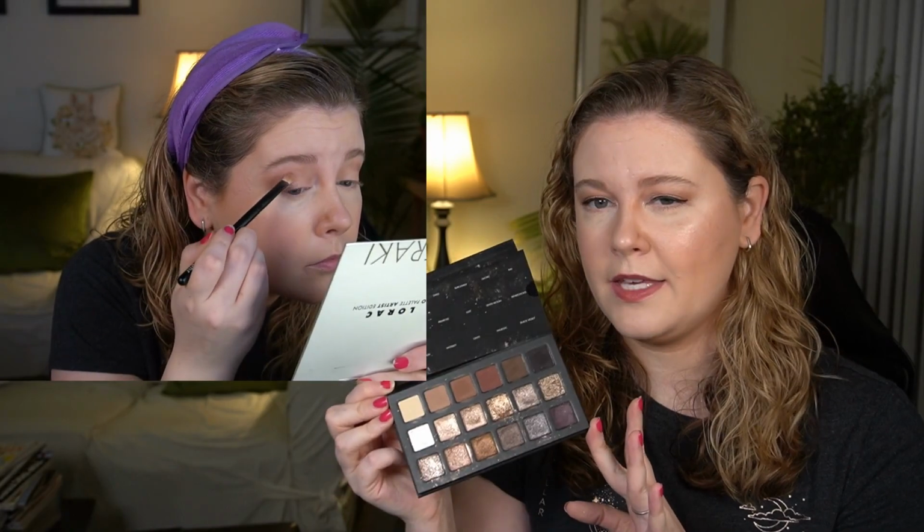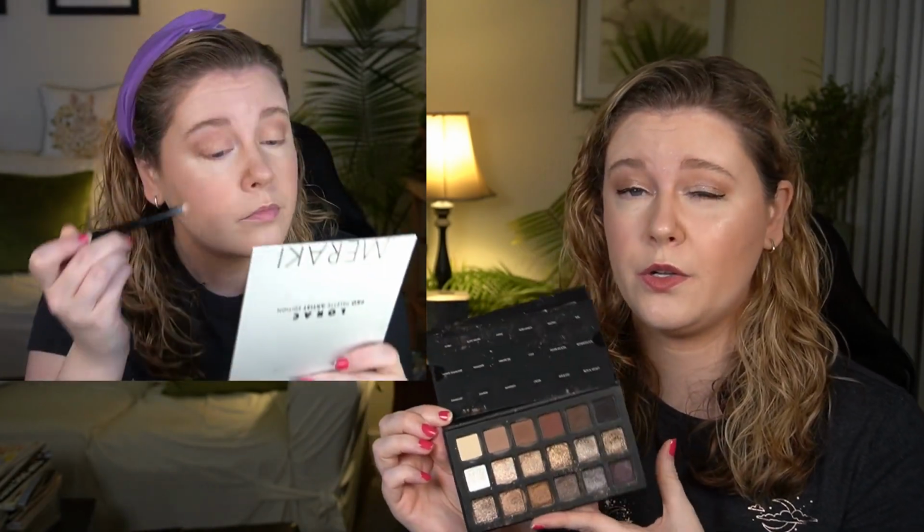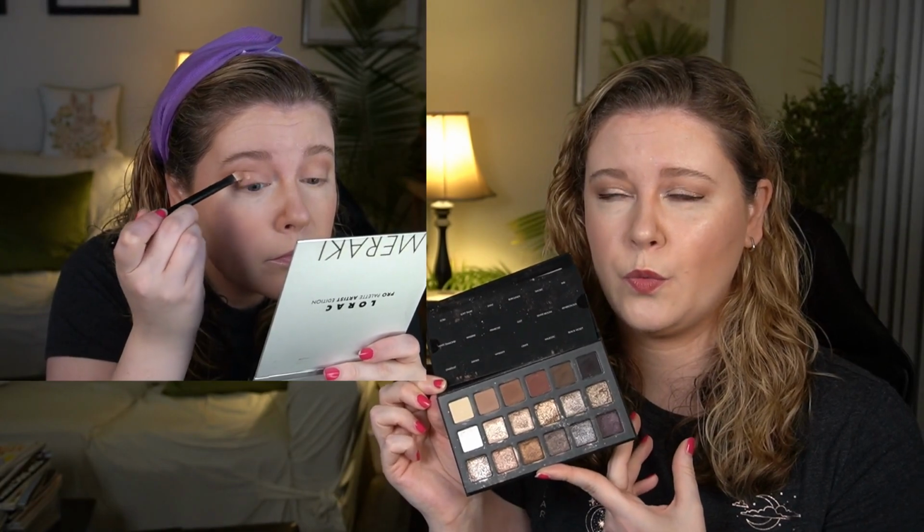So if you like a more metallic eye, these would, I think, be a good brand to look into. Just for reference, I do like Natasha Denona's formula a lot, but I think these mattes are a little bit easier to work with. My only caveat is that, if I can zoom you in here, I think they do show a little bit more texture on the lids. If you have more textured lids, or if that's something you are self-conscious about, you may want to skip on these.